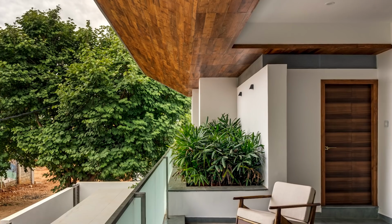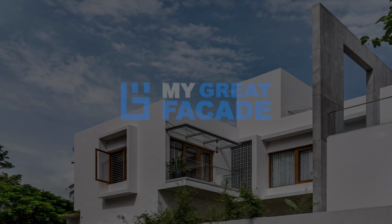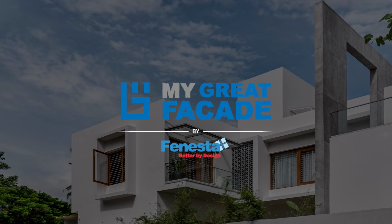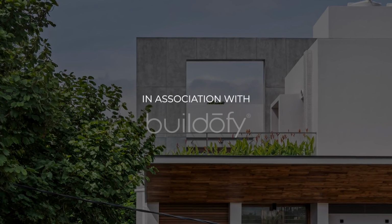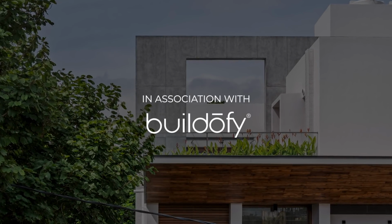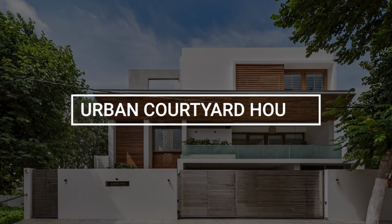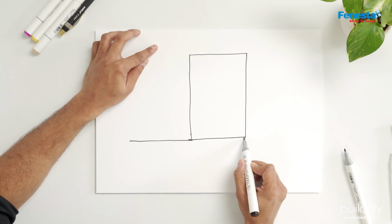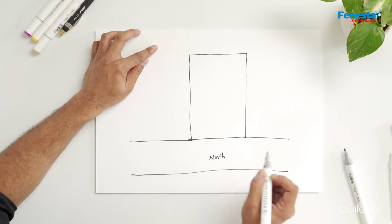Both our clients are government officials. They were looking for a 4-bedroom house, and when we had an initial discussion about the project, the main thing they insisted on was to have more garden area and less built up space. This property is situated in a gated community in the northern part of Bangalore, on Hennur Road. The plot size is 50 feet by 80 feet, and this particular plot is facing north.